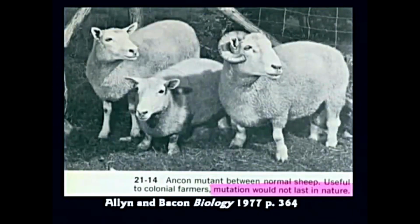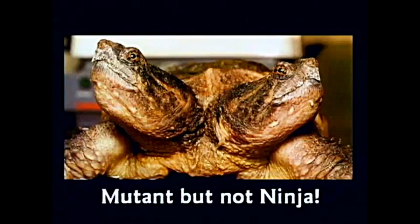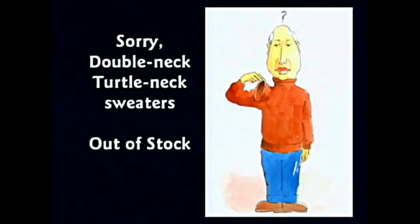Herman didn't make it. Here's a two-headed turtle. That's a mutant. Not ninja, but he's mutant. He's going to freeze the first winter. Nobody makes a double-neck turtleneck sweater. I've never seen one. I've been looking.